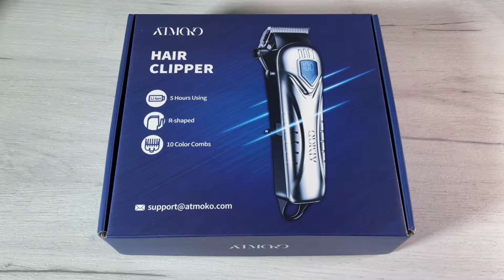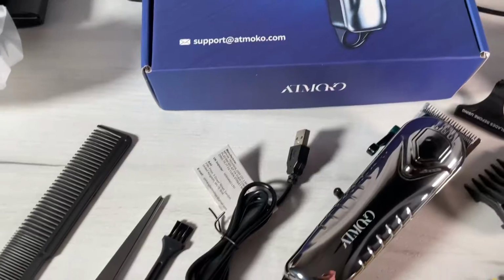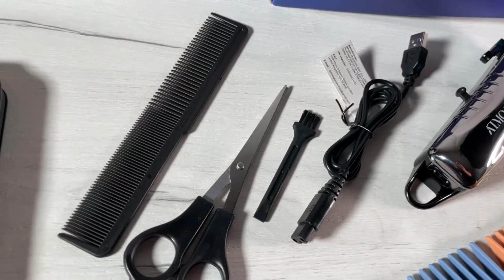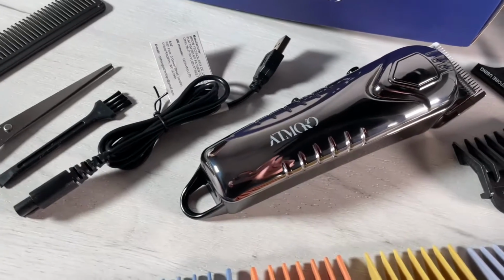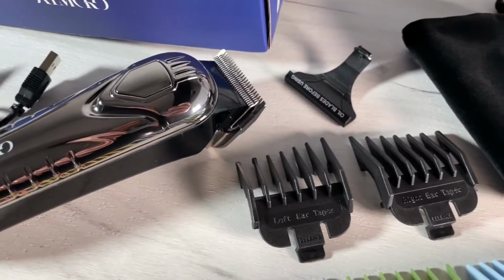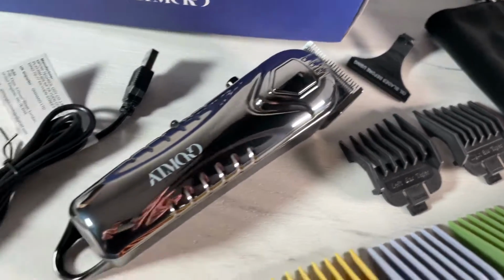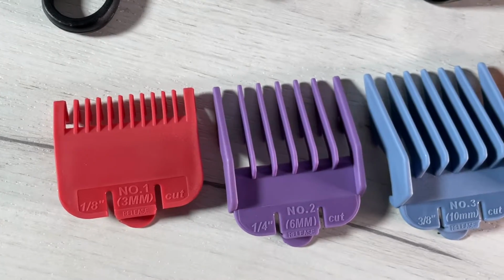Today, let me introduce you the ATMOKO Hair Clippers for men, and it is cordless. Oh yeah, it's a big set of them. We have so many different additional parts to handle this awesome hair clipper easily. Oh yeah, that's really nice.